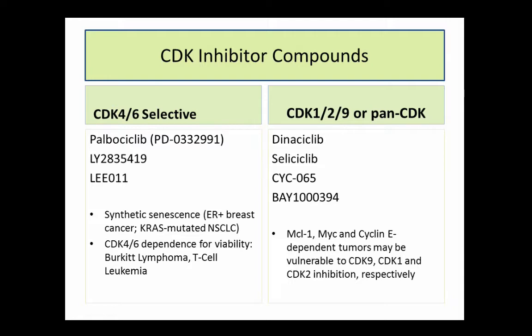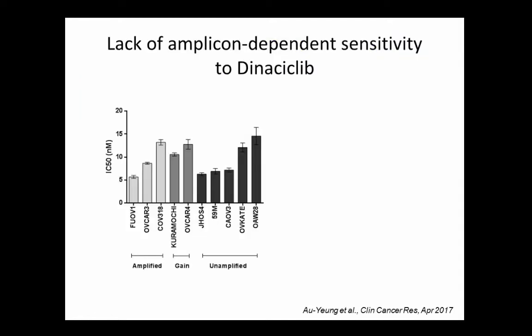And dinaciclib is one drug that we're interested in because it's under development by Merck. It's sort of been on and off development, but one of the better ones. And so we did a study looking at the amplified gain or unamplified lines, looking at their amplicon-dependent sensitivity. And unfortunately, we didn't see any. Right? So we didn't see any difference in the amplified lines, how they respond to these CDK inhibitors.